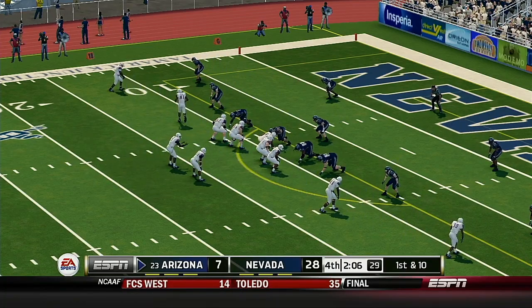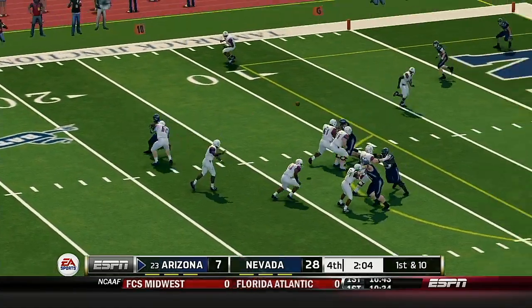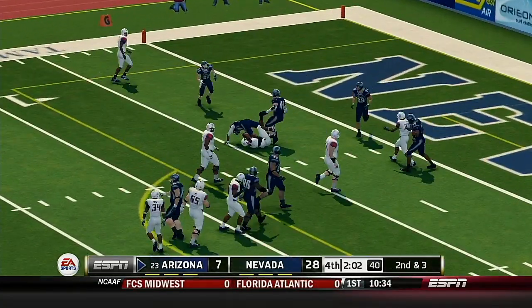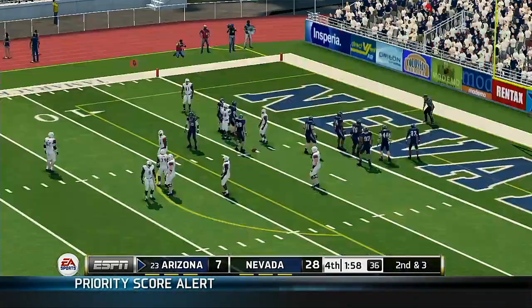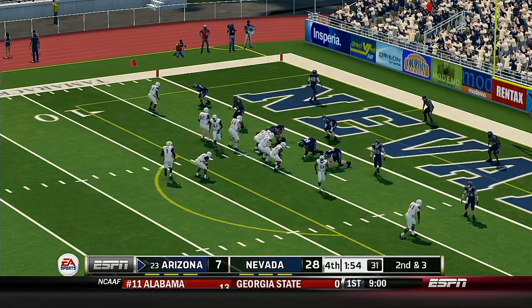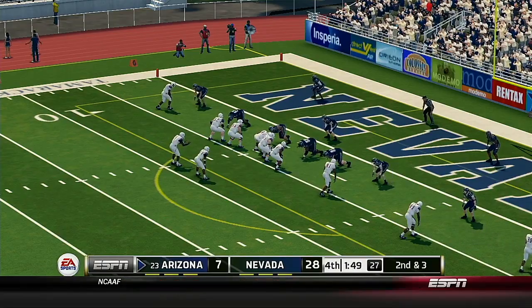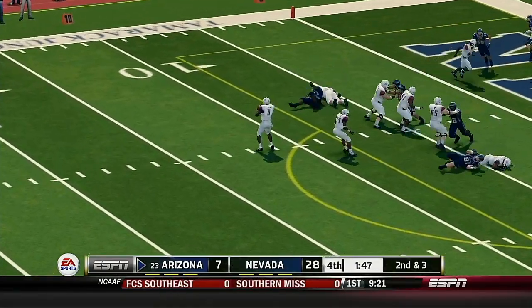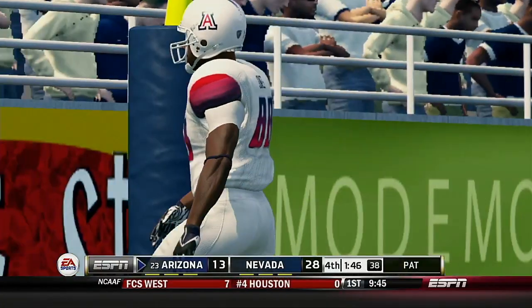49 to Mike. 49. Catches it, and that's all. Dodge makes the tackle at the 3-yard line. That'll bring up second and three. Fires quickly, and he's got his receiver for the touchdown.